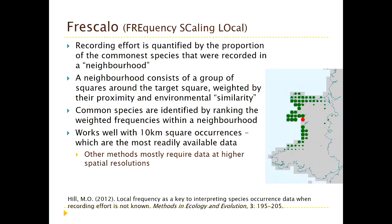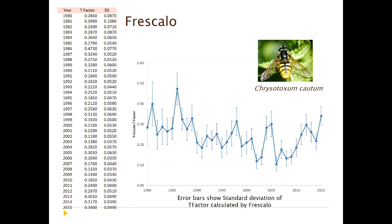So to go through a case where you can see the sort of things you can do, this is a particular species, Leucozona glaucia. It's a nice one because it's very easy to identify. It's a popular one with photographers. It comes in the top 30 species we get photographs of, so we get lots of records of it. This is the relative frequency trend. You can see there is no obvious sign of increase or decline. It's a non-significant, fairly flat one.